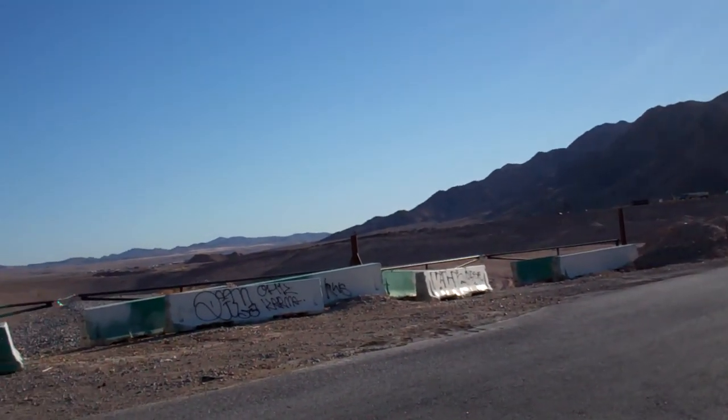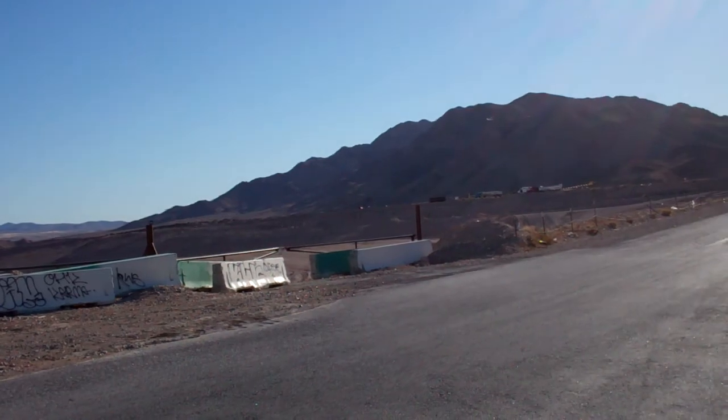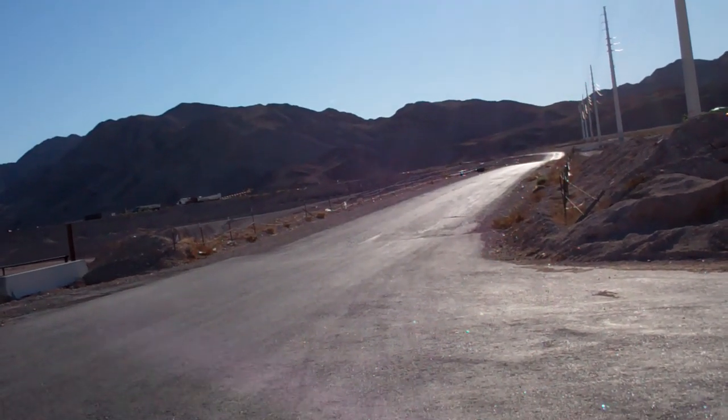It likes to hop like that too on takeoff, I notice. If you don't get it up, I noticed that. It's done that on me a couple times. Look at that wag.